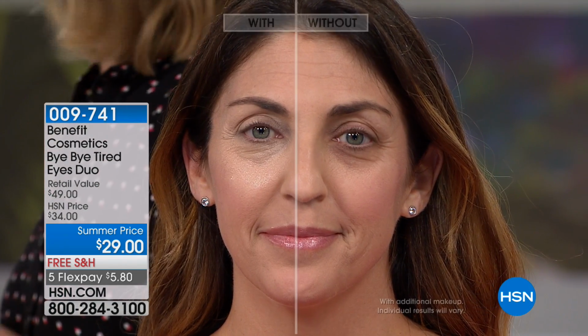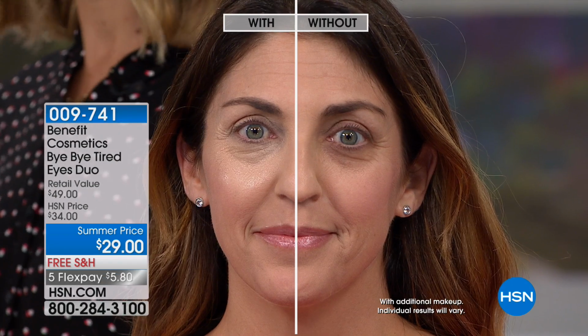And look at that transformation, Helen. Yes. It is just giving her the most luscious, smooth, radiant, younger looking eyes. Okay, we're showing you with and without.